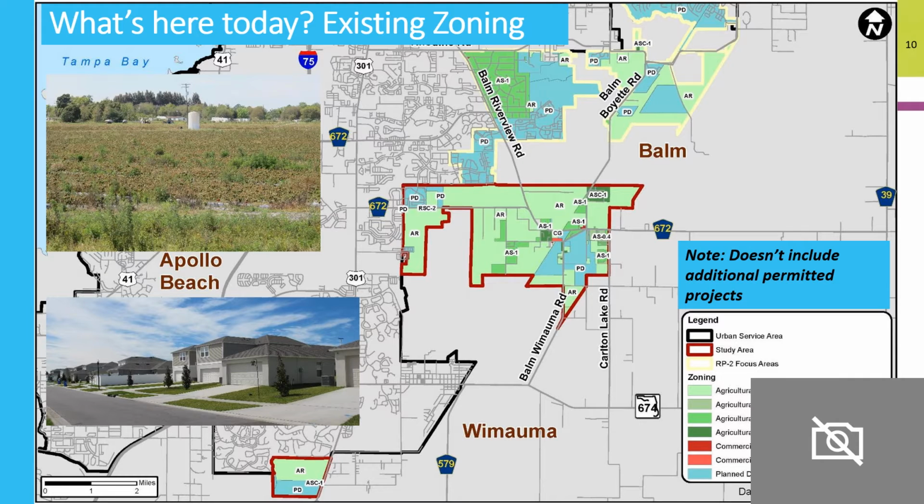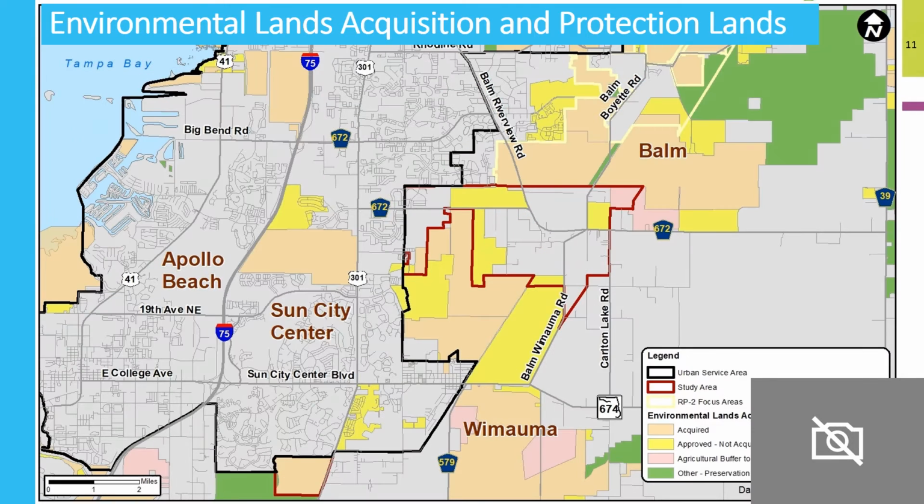This gets us into a discussion of what's in the area today. This map's showing the existing zoning. Over 80% of the area is agriculture with some planned development. It does not include all the additional permitted projects out there. A big topic is preserving the land that's out there. So the environmental lands, acquisition and protection lands, those include areas that have been preserved, and you can see that on this map. So there's some areas that have been preserved.